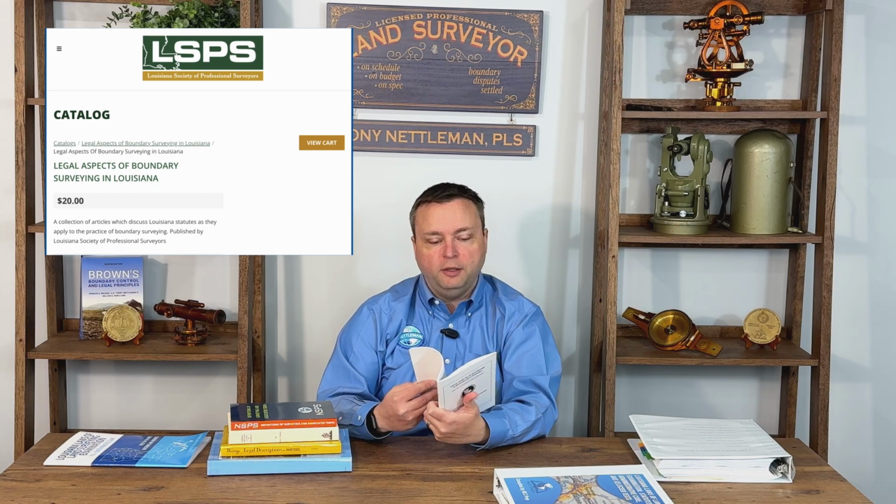Now, looking at the other materials you need to know, we've got Legal Aspects of Surveying by the Louisiana Society, LSPS, great book. This is going to be kind of duplicative with the statutes in some cases, but there are a lot of cases in here that are very helpful, and a short history of Louisiana boundary and property law. It's an excellent short little book, well worth the money. In SPS terms, everyone's got to have this book, have 2 copies, give it to a friend.